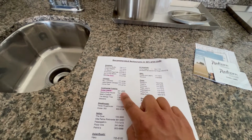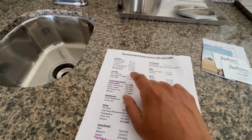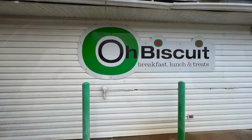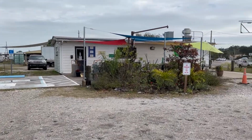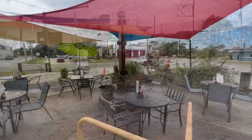There's this guy up here, which is a Cuban restaurant. He said it was very authentic, run by actual Cubans. And then this morning, I just came back from O Biscuit. I'm not gonna lie, I had the hardest time finding the place. I even used my GPS, but still managed to pass it twice. But I found it, and I'm so glad I did.